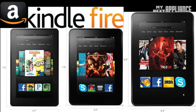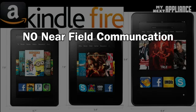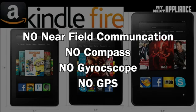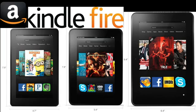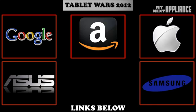Still, the Kindle Fire HD is definitely not for everyone. There's no NFC, no compass, no gyroscope, and no GPS. And the OS is updated to a custom Android Ice Cream Sandwich fork, but the UI is still centered on Amazon products and services. Overall, for people who use a tablet for browsing and watching media, the Kindle Fire HD could be a great deal. So far, we've seen what Google and Amazon are doing to get under the Christmas tree. All that's left is to see what Apple might have in the bullpen.